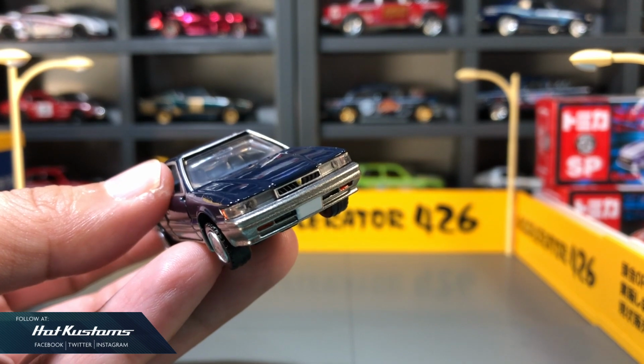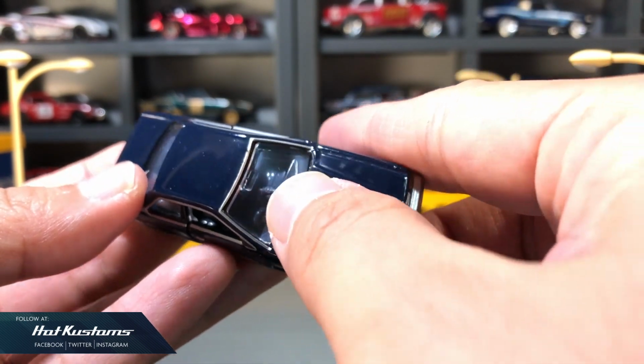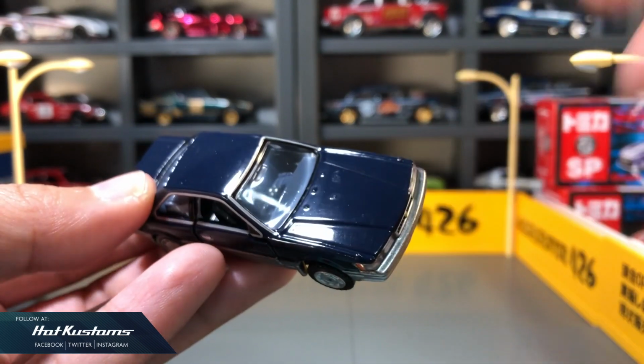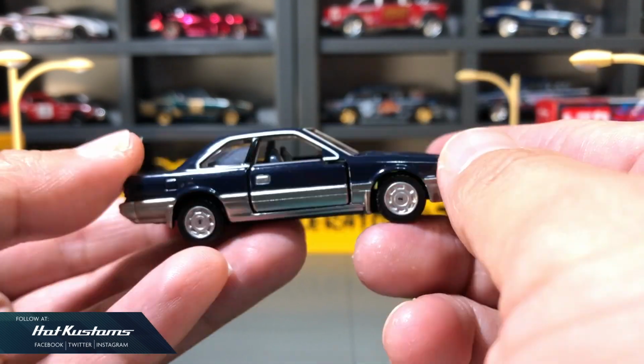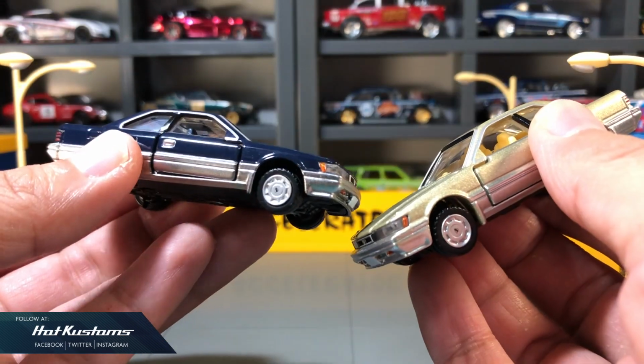For the front, it's quite detailed, but I'm very disappointed with the QC of this Tomica Premium, especially the access on the hood, which is an eyesore. Just like any other Tomica Premium, the wheel sets are plastic with added suspension.